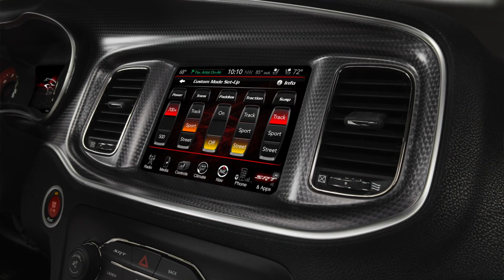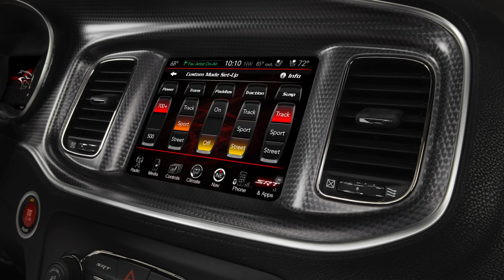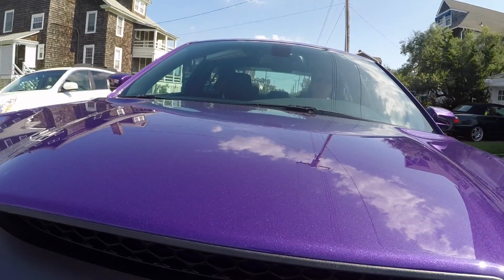I even hit the launch button while I was stopped at a light. When the signal turned green, I peeled out like a teenager trying to pick up Stridex and Clearasil before the big date. The purple color of our review car speaks for itself, loudly.